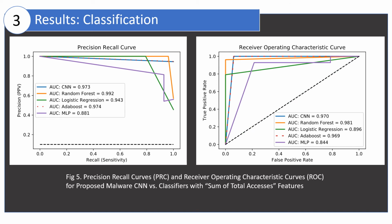So in addition to comparing the malware CNN that we propose to the other baseline CNNs, we also wanted to investigate whether or not the feature representation from the same dataset would influence the classification rate. So we compared our CNN, which was fed the input images, to general classifiers that were fed the sum of total accesses over the 30-minute sampling period. And those classifiers again were random forest, logistic regression, AdaBoost, and MLP.